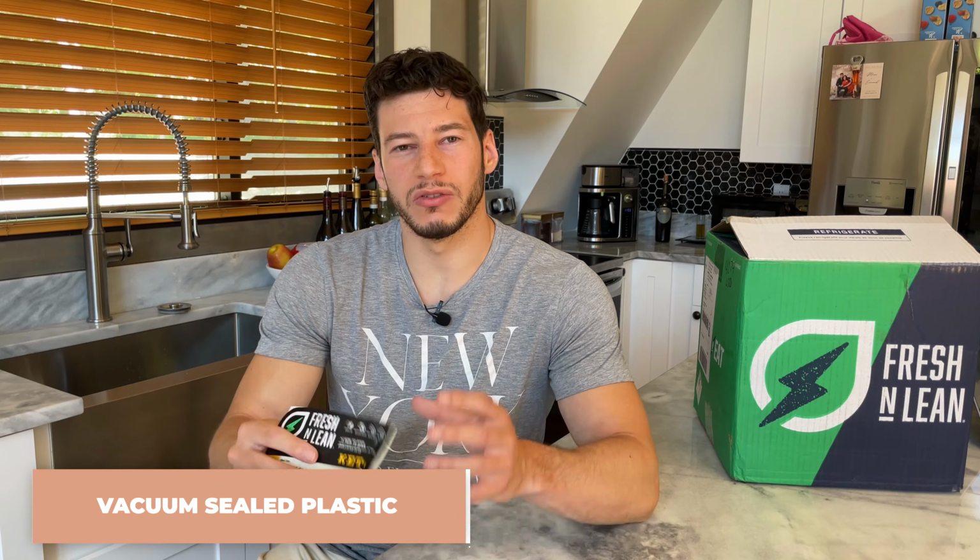When it comes to the cons, the plastic was sort of vacuum sealed to the tray, and I didn't like the idea of having plastic that close to my food. The only thing is, it's BPA free.